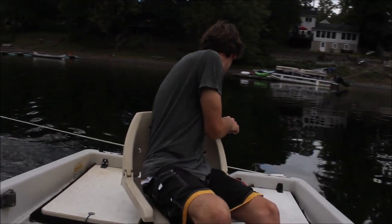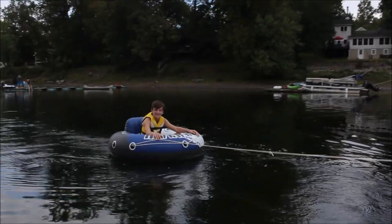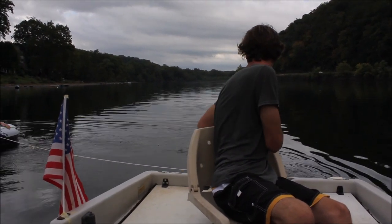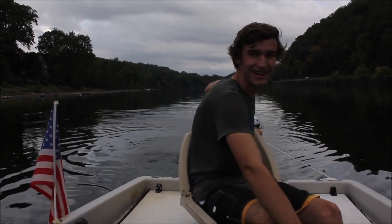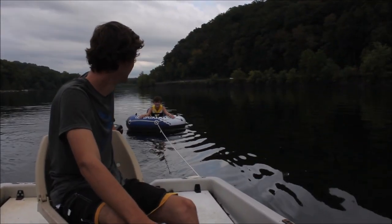You gotta be careful with that rope. You having fun, Luke? It's cold. Yeah, your butt's probably cold. Start doing the donuts. Oh my god, that's how we destroy the Minn Kota. The Minn Kota just blows up. Are we even able to pull him up? Are we gonna move anywhere? We're cruising!